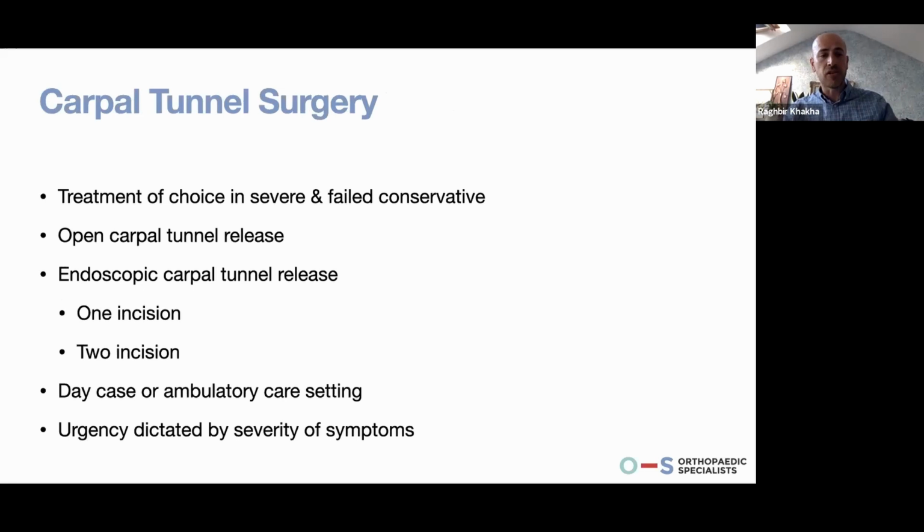So then coming on to surgery for carpal tunnel syndrome itself, as mentioned, it is the treatment of choice in severe disease or failed conservative therapy. Two main options. One is an open carpal tunnel release, and the other is an endoscopic carpal tunnel release. The endoscopic can be performed with a 1 incision or 2 incision technique. For me, it's a 1 incision technique if I tend to do it. Clearly, as one would anticipate, this is a day case or an ambulatory care setting, and urgency is dictated by the severity of the symptoms.